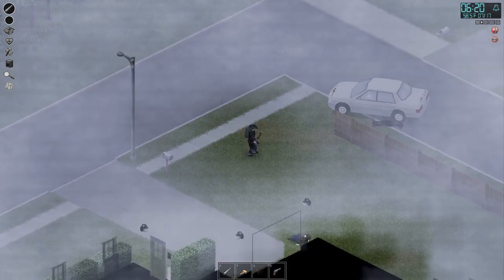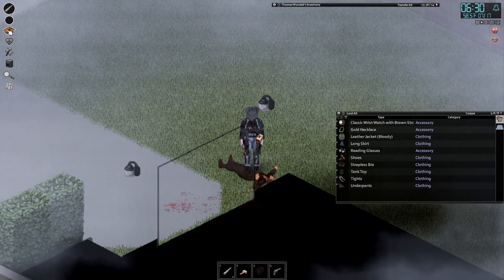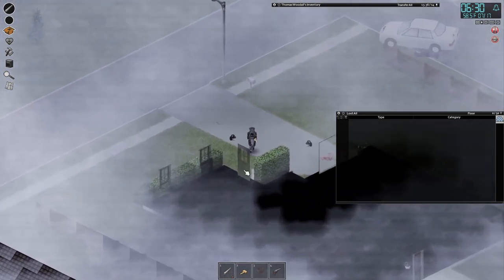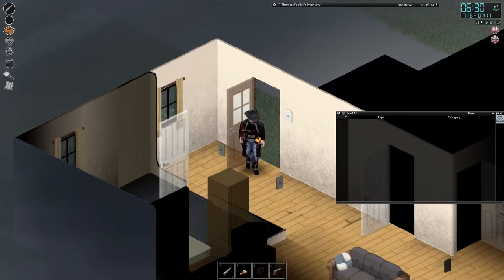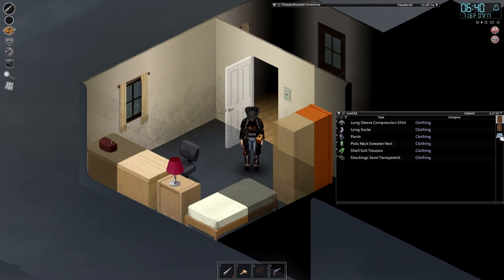Thomas readies his lead pipe and he sees an infected sitting on the side of the house. It groans as it sees him approach. It goes to stand up and he hits it in the head, crushing its skull before it can get up. Okay. We have not been to this house yet. He tries the door. It's open. He steps in, scanning his environment. Doesn't see anything so far.